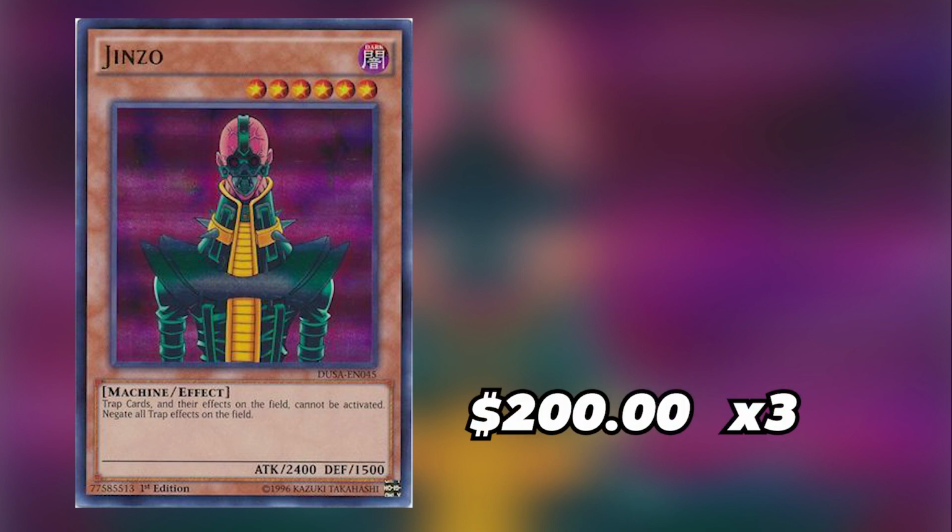It's not on TCG Player right now. People are selling them in the Facebook groups. It's on eBay. So I've got the consensus that depending on who you're working with, these are going for anywhere between $100 and $300. So let's go right down the middle and let's say each Jinzo is worth about $200 right now. Of course, you're going to need 3 of them in this deck. You want to block those traps like Jinzo does. So 3 of those is going to run you about $600.